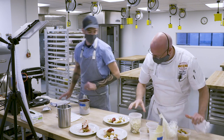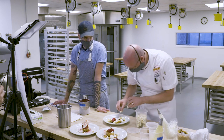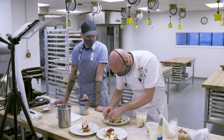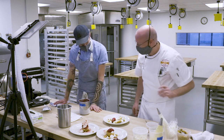So, popcorn, kettle corn. I'm going to leave a hole. Waiting for me to break out the tweezers. No tweezers today. Put some microgreens on it. No tweezers today. So yeah, we'll put some herbs on it.